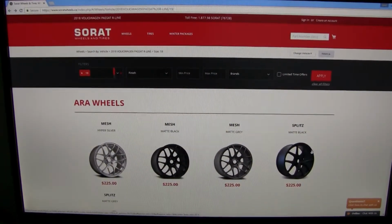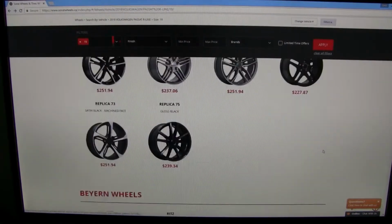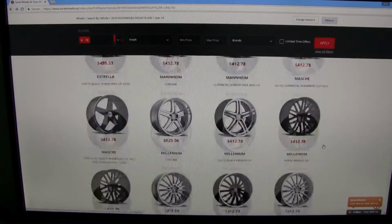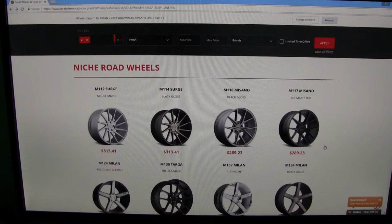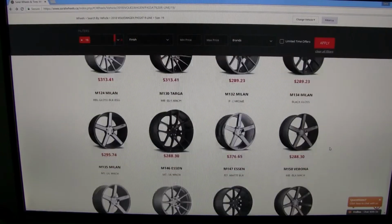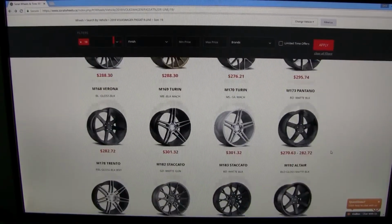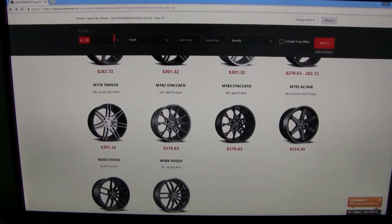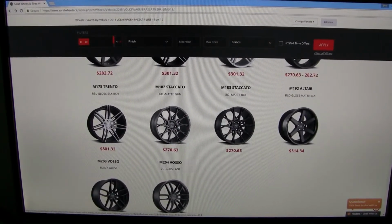They have lots of wheels to choose from. Lots of brands, KMC, Mandrus, Motegi. I'm going to choose one of the niche products that we have here, and I want to see, for example, how this one is going to look on my vehicle.